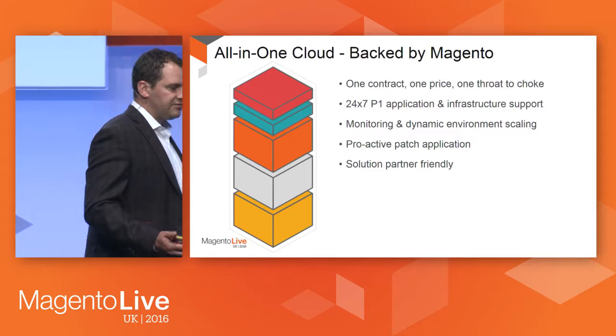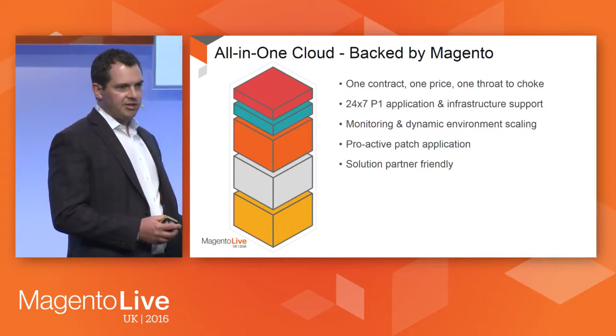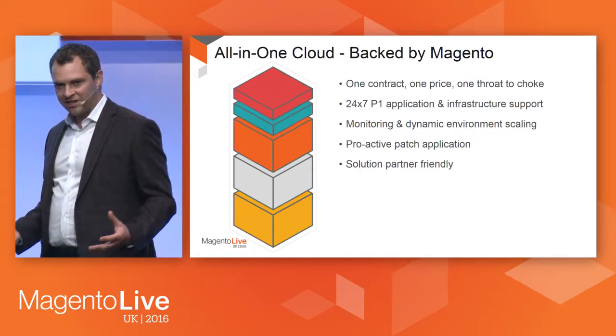We're monitoring the environment, and we're doing that dynamic scaling if need be. So we're monitoring your environment. If you have an unexpected surge in traffic, you know, there's that sales event that marketing didn't tell you was happening, we're there. We've got your back covered. We're going to scale up that AWS environment dynamically and make sure your site stays up, make sure your site stays performant.